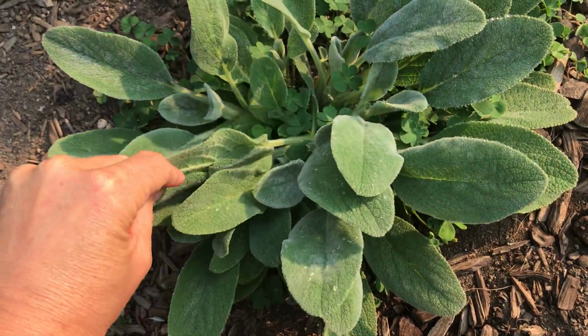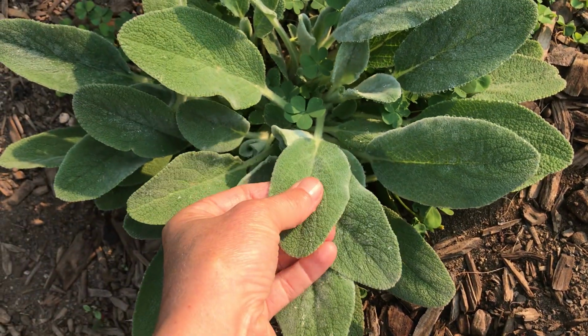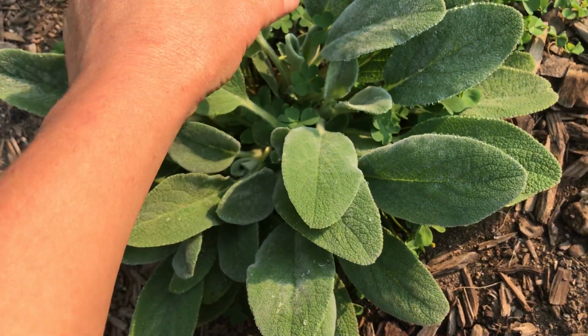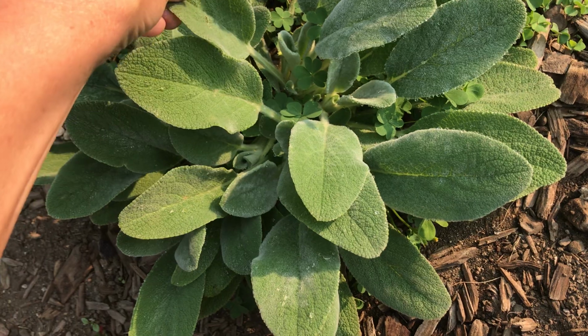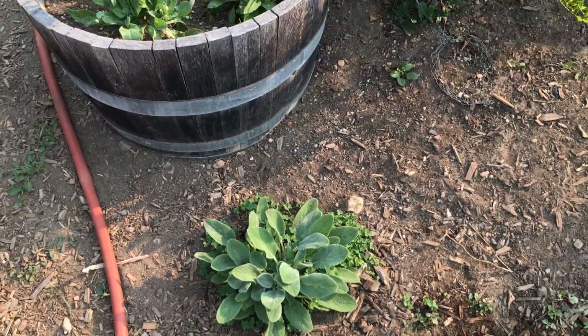Both of those plants are in the same mint family, and they're soft, and this one is called lamb's ear because it's so soft, like a lamb's ear. If you happen to come on site for materials pickup or drop off, you can come and feel the lamb's ear. It is so soft.